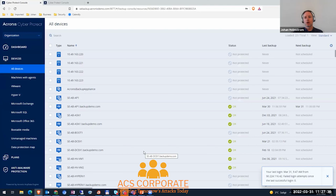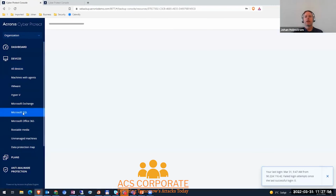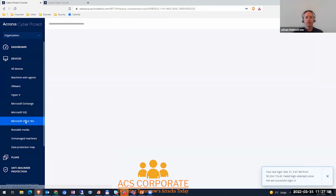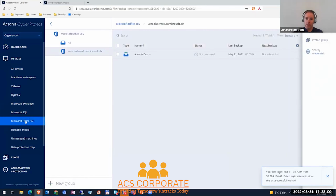Devices holds all the devices that you're protecting, right? Whether these are physical machines, VMs, hypervisors, databases, websites, phones, really anything that you protect is listed under devices. As you can see here, we create corresponding folders for what it is. For example, if this is SQL, then a folder will be created for SQL. If this is Office 365, then a corresponding folder for 365 will be created.